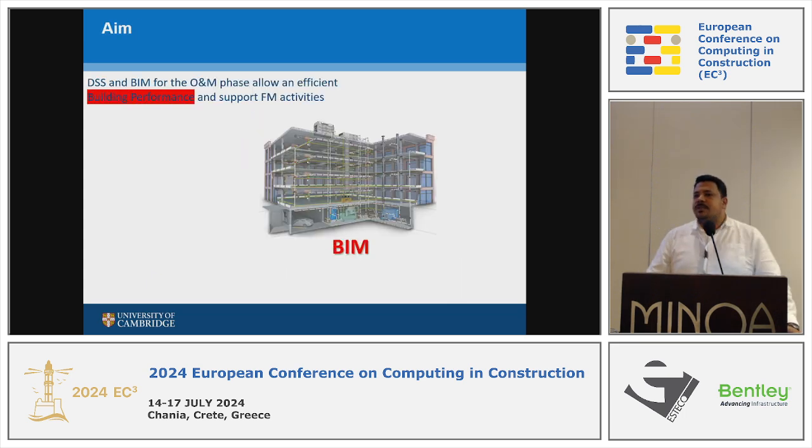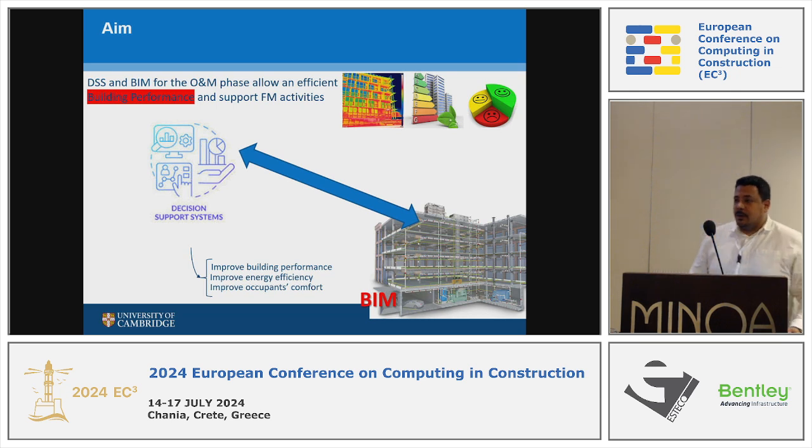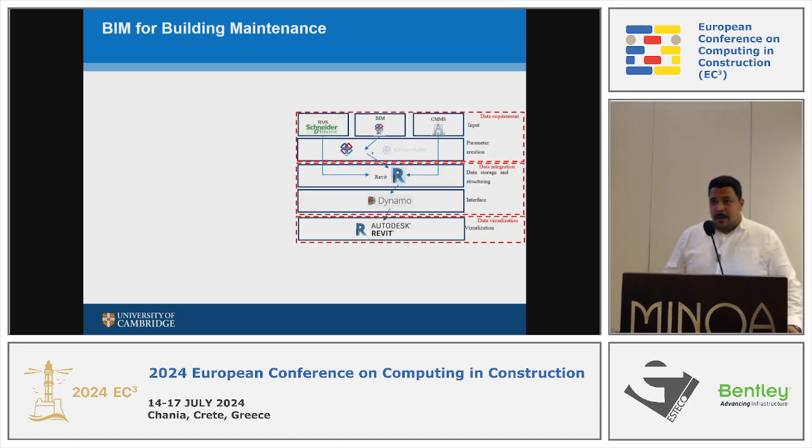My aim in this research is to integrate a decision support system into the BIM model to allow efficiency for the building performance, to improve things like building performance, energy efficiency, and occupants' comfort. As we already know, BIM integrated with DSS may constitute a powerful methodology to support facility maintenance activities. So this is a framework that I've used previously, and I try to integrate different kinds of DSS into this BIM model and figure out what we can do with this framework.